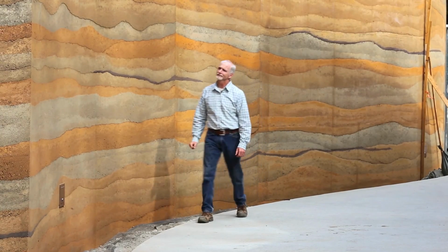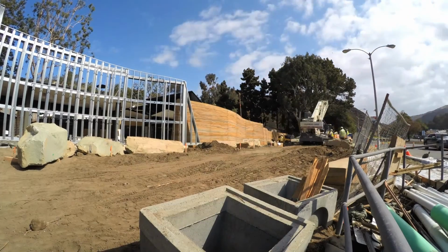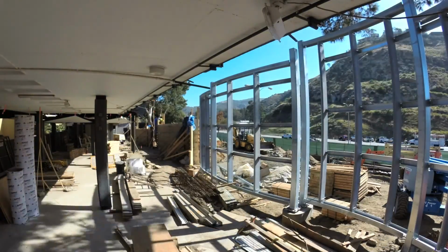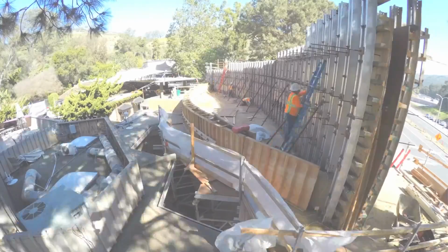There are two walls in the Laguna Festival of Arts project. The one behind me is the largest wall. It's a little over 12 feet tall and about 110 feet long, I believe. Both walls combined are a little over 200 feet. There's a second wall as well, and there are 5 benches in front of the project.